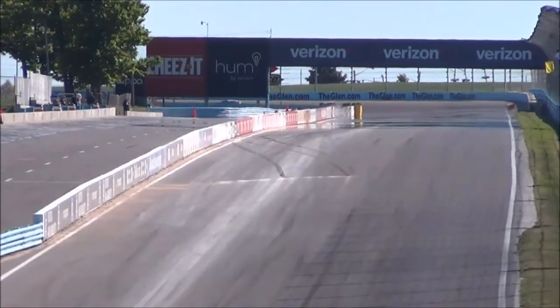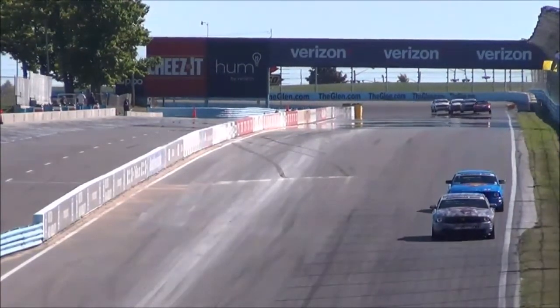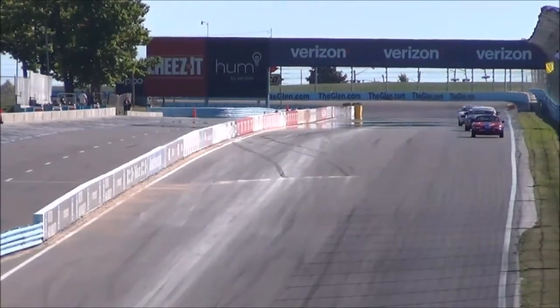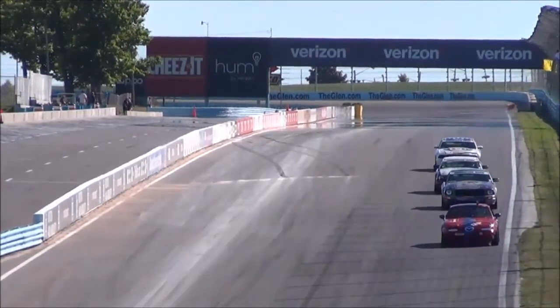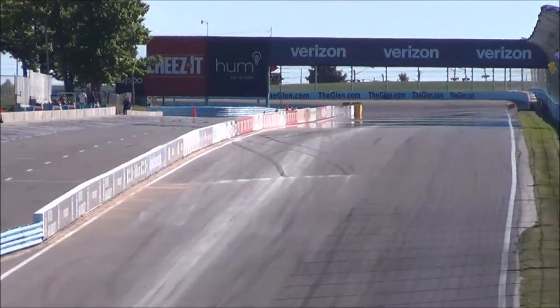Okay, folks, well, we are under double yellow conditions right now. Looks like our safety trucks are on course, headed over to our incident now. Looks like we have about 13 minutes down, so we still have 30 minutes of racing available to us. All right, folks, we are just going to hang loose for a little bit under double yellow and see how we are doing here.